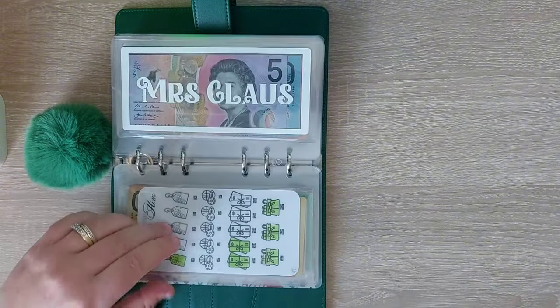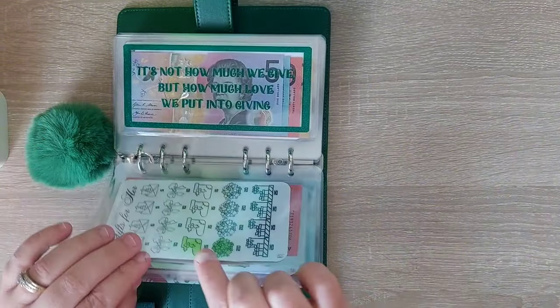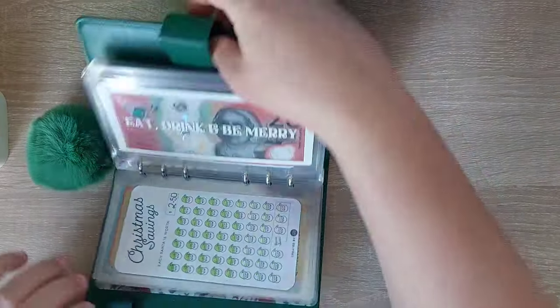Oh, that green stays pretty wet, doesn't it? All right. It's getting very heavy, that binder.